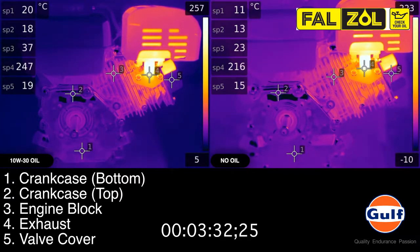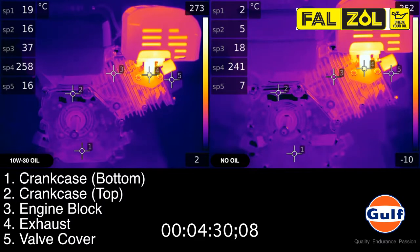One thing I did want to make sure of is that there was no reason other than the oil that the engine on the right would have higher temperatures than the engine on the left. As a result, its throttle is just slightly lower, the choke was closed for far longer, and it is in about 1 degree cooler ambient air. Any temperature that's higher on the right engine is purely a result of extra heat from not having lubrication.